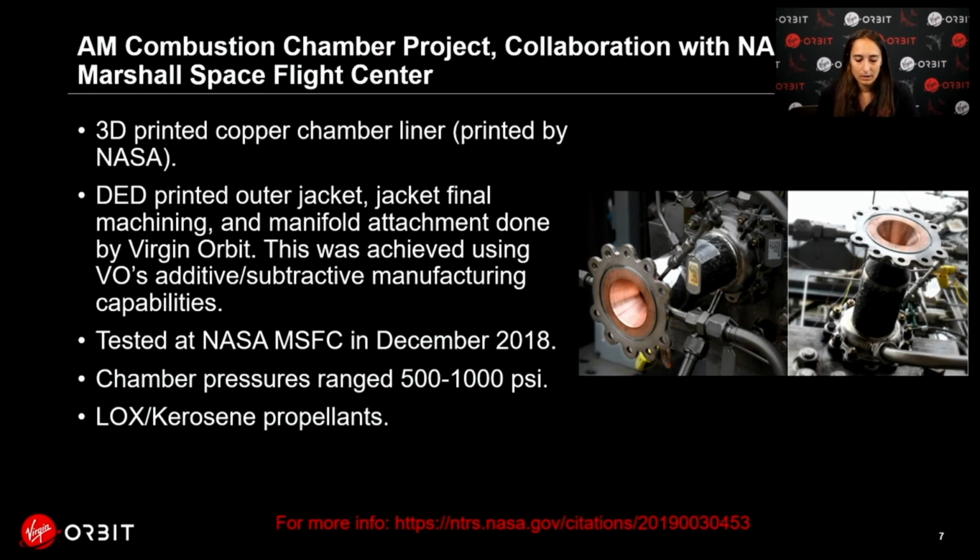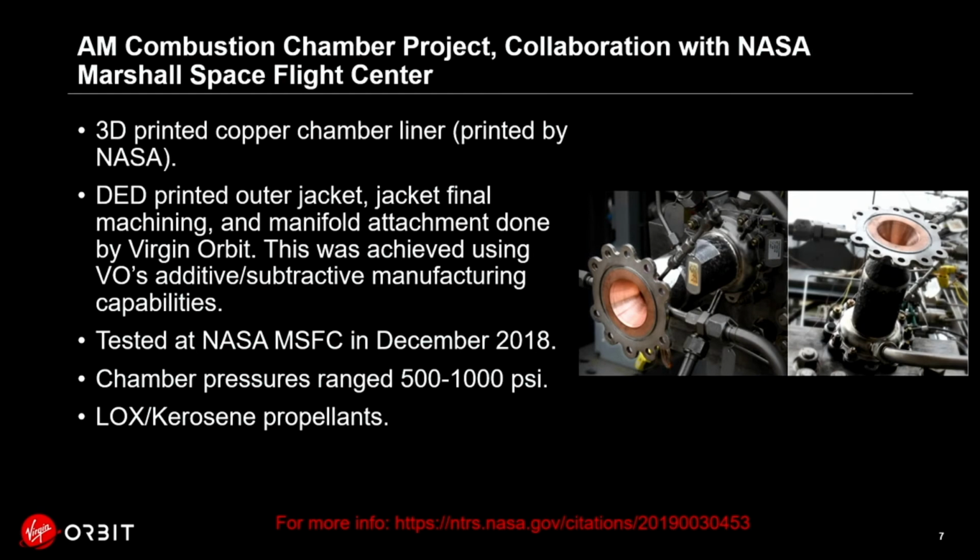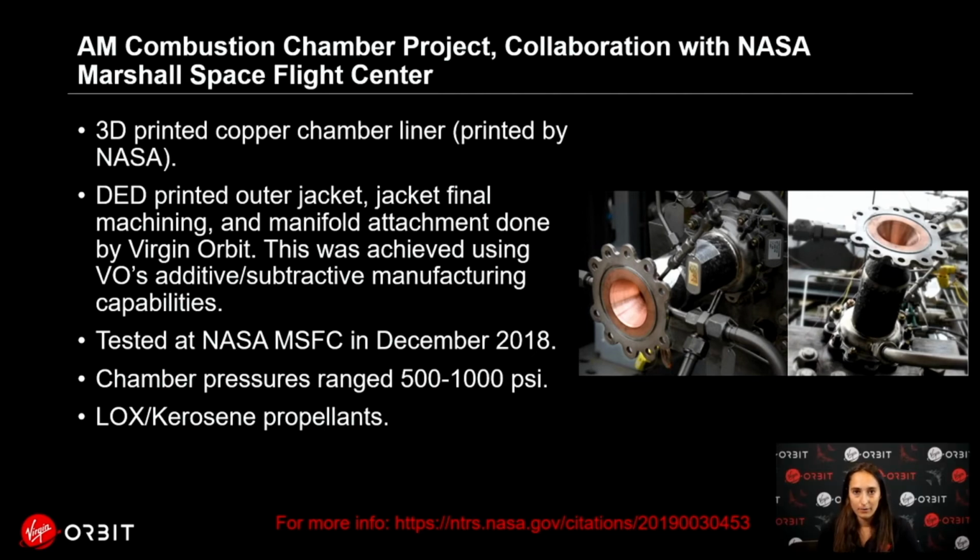NASA 3D printed a copper liner for a combustion chamber, and we put it in our additive subtractive manufacturing machine, and we DED printed a jacket on the outside for the chamber. And then we were able to add the manifolds on the top and the bottom of that chamber. And then we hot fired it at NASA and got some really great data there. You can see these photos on the right here are pictures of the completed chamber on the test stand at NASA Marshall Space Flight Center. And we saw some really good results with this. It was a regular LOX kerosene propelled engine and saw chamber pressures up to 1,000 psi.